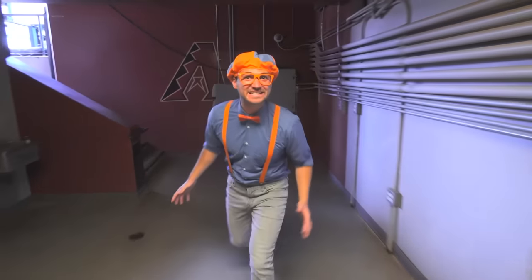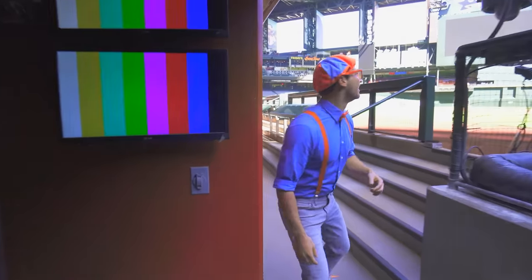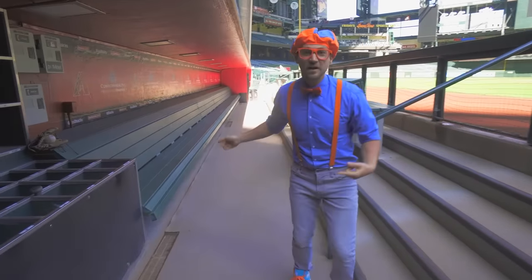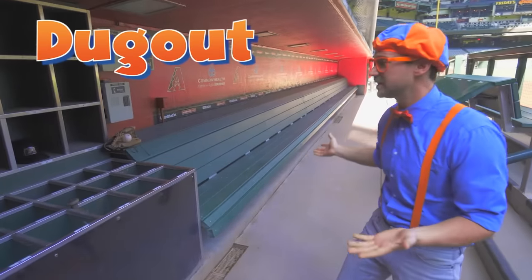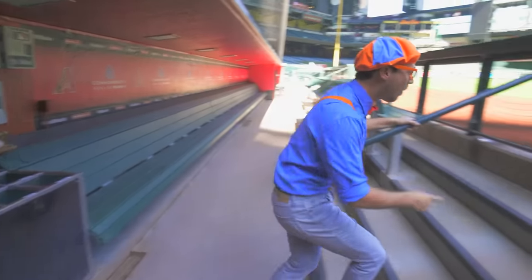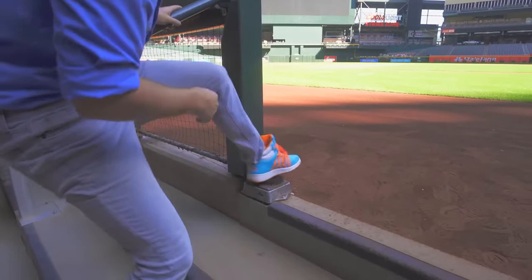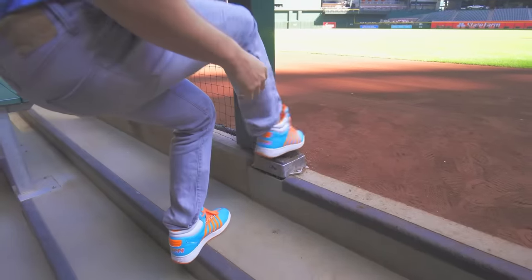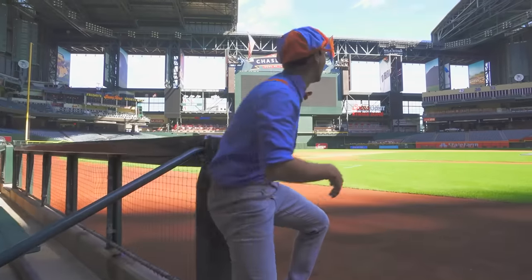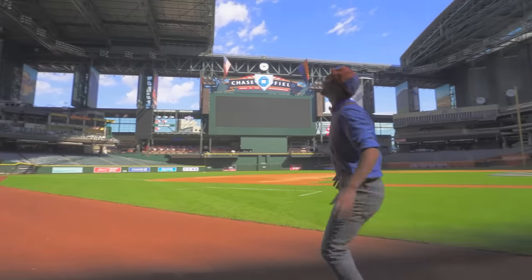Ooh, I am so excited! Watch your step. Whoa! Hey, check it out! This is the dugout. This is where players hang out before it's their turn. You have to wait your turn. Whoa! Look! Let's clean off our shoes. Okay, come on.